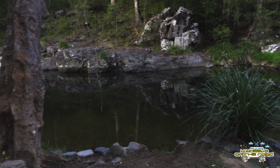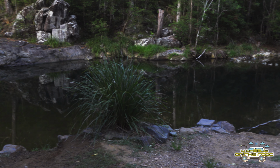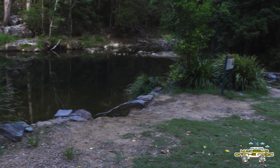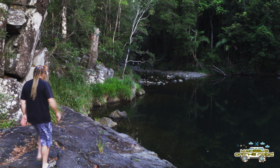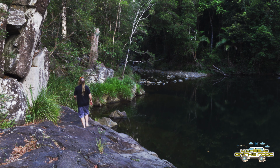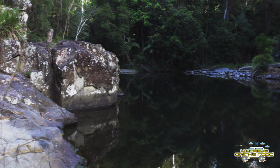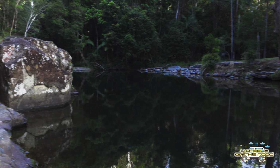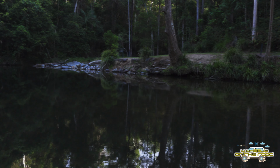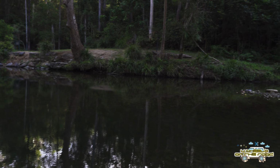Beautiful place here. Despite the fact that it does get really busy in summertime, it still maintains its ambiance, I guess, if you could call it that. And it's still a nice place to come. You'll see in here at the moment that there's not a ton of water. You'll see by the water markings on the rocks on the other side of the main swimming hole that the water's probably around 1.5 to 2 foot underneath where it usually is. But there's still a ton of water in here and it's still a nice place to come for a swim.